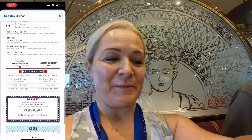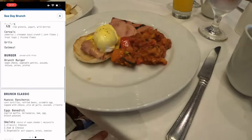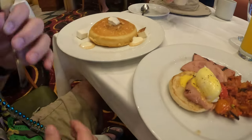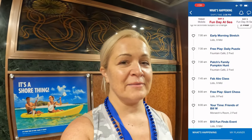So we're about to order. So I got the lox here. Looks really good. And you got a half portion of a Benedict. What is that with it? I don't know. And then you got a skillet cake. Thank you. Good. Here, we're gonna go check out the ice carving.